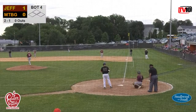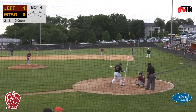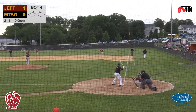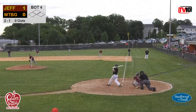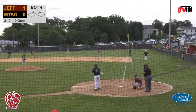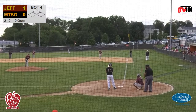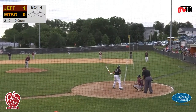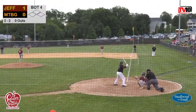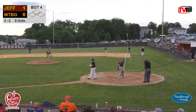The 1-1 pitch below the knees for ball 2 to Edwards, a .329 hitter coming into today's contest. Looking back at the numbers for Edwards yesterday, did not reach. Here comes the 2-1 pitch, a swing and a miss, strike 2. Again, Edwards just a little behind. And Zach Rose, nothing necessarily overpowering on the mound with the fastball, but it seems like Martinsburg has been behind, so he's doing a very good job of changing up speeds a little bit, changing up the pitches he's throwing. Has done a good job of keeping Martinsburg off balance all night. Ready with the 2-2 pitch. Here it is. That one low in the dirt. Good block by Vidaz. Count's full, 3-2.